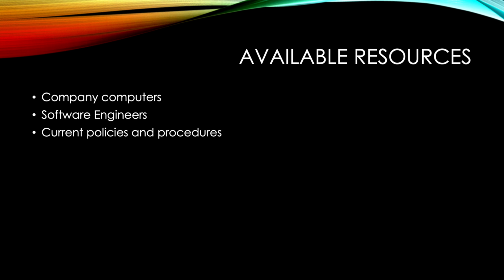To implement this plan, we will want to look at the resources that we already have available. We have all these computers and their users, along with what I would hope to be some necessary policies and procedures that should be reevaluated.